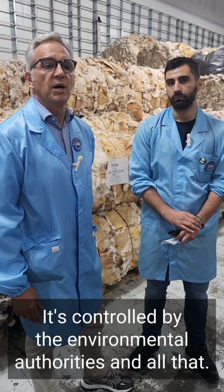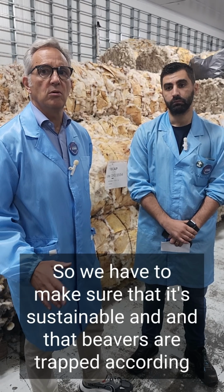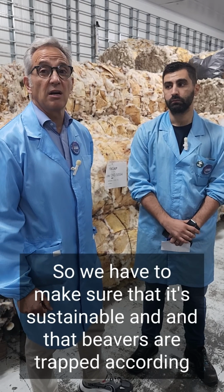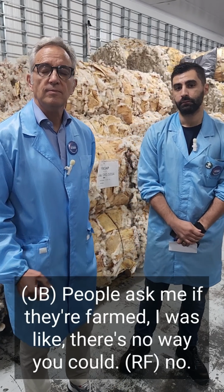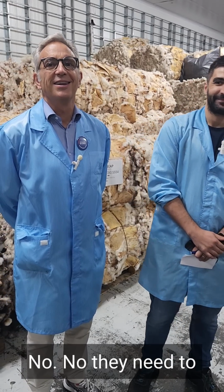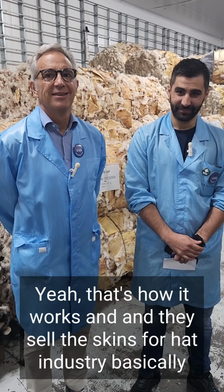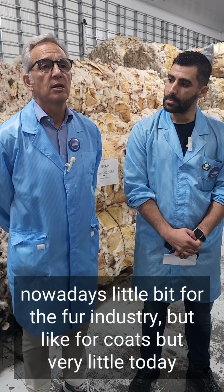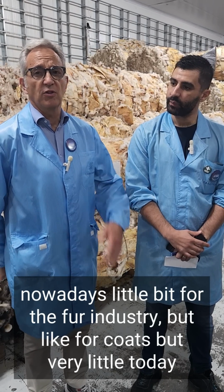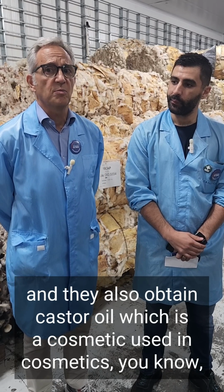It's controlled by the environmental authorities and all that. So we have to make sure that it's sustainable and that the beavers are trapped according to the best practices and standards. 100% trapped. People ask me if they're farmed. I was like, there's no way you could. They need to go out in the cold weather on snow bikes and they trap them. That's how it works. They sell the skins for the hat industry basically nowadays. A little bit for the fur industry, for coats, but very little today. They also obtain castoreum, which is used in cosmetics.